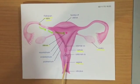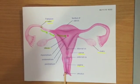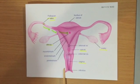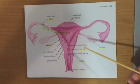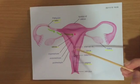The vagina is a long muscular tube that lies at a 45-degree angle to the lower back. It receives the penis during sexual intercourse and serves as both the birth canal and the exit for the monthly menstrual flow. The cervix is the connection between the uterus and the vagina.